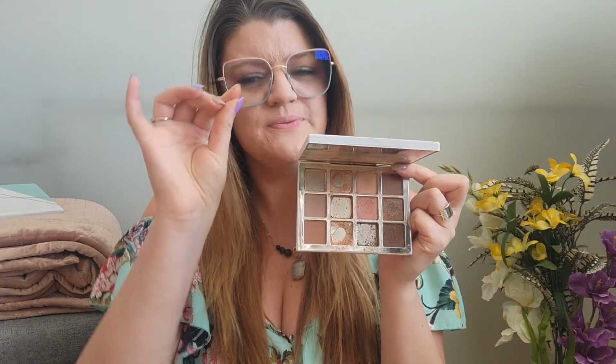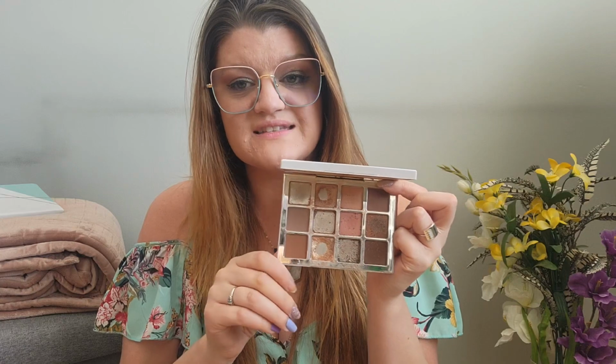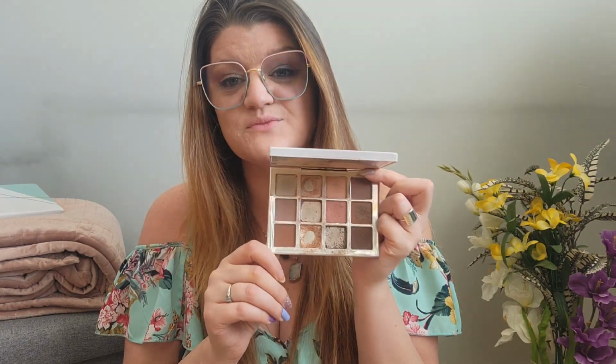It was so close. I was using it so consistently. But it's just a little bit too much on the dark side for me. So I was really only using it on the outer corner of my lids and doing that almost, not quite, but almost on a daily basis. I made some really, really good progress and I'm so excited.